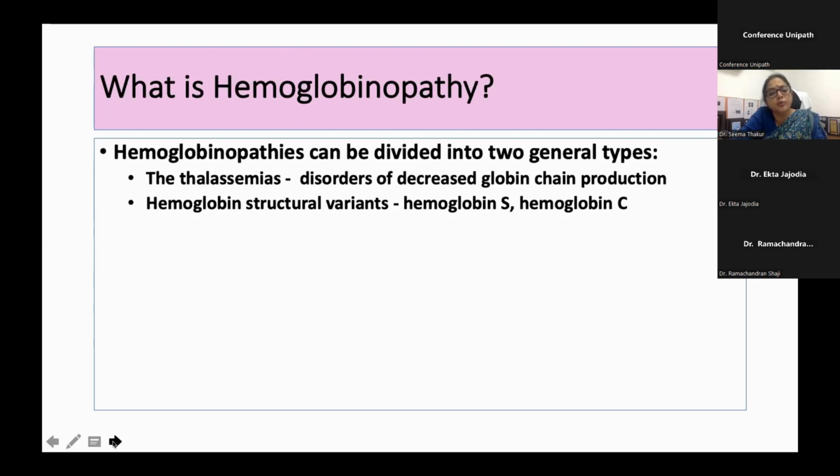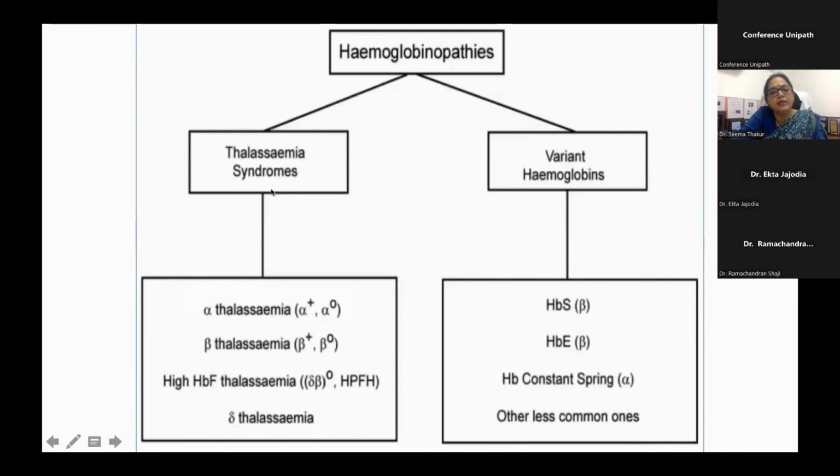So what is hemoglobinopathy? Hemoglobinopathy is basically divided into two general types, the thalassemias and the hemoglobin structural variants. In the thalassemias, there is a disorder of decreased globin gene production, and in the hemoglobin structural variants, there is a defect in the structure. A combination of the two is also possible, like E beta thalassemia and S beta thalassemia. So we have thalassemias like alpha thalassemia and beta thalassemia, but we also have combinations with structural variants like E beta thalassemia, S beta thalassemia. So: hemoglobinopathies, thalassemia syndromes, and the variant hemoglobins.